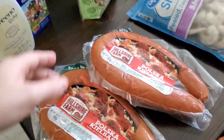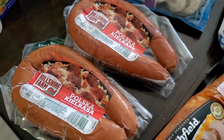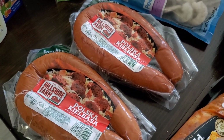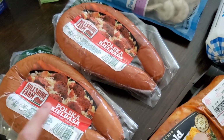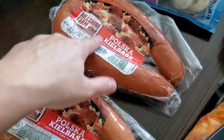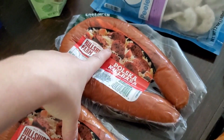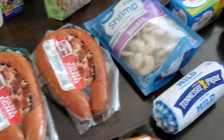Next thing are these sausages. Once again, this was another substitution. I ordered the beef, but they gave me this kind, so that's okay. I'll use it up. I like to slice these up, fry them in the frying pan, and serve them over rice, just like how they had it right here. They have this with sauerkraut. I do not like that, so we do rice instead.